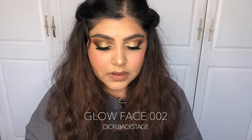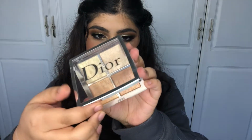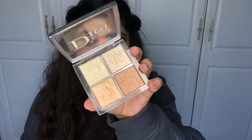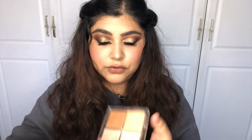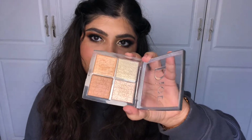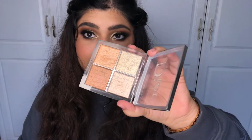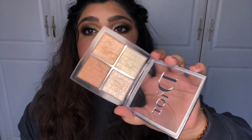Love. So here we have the Dior Backstage 002 highlighter palette. Oh my god, I don't know what I did without this. It's beautiful. It has 4 different shades. There's another palette like this which has a blush and 3 other highlight shades, but I decided to get the all highlighter shade because I'm just so inclined to these 2 colors. They're so beautiful. So I got this like last year and I've been using it non-stop.